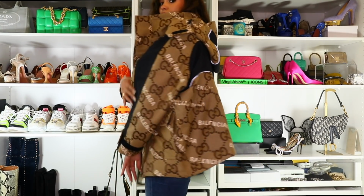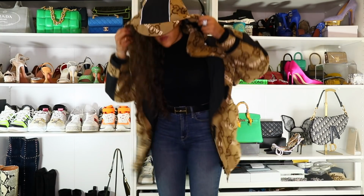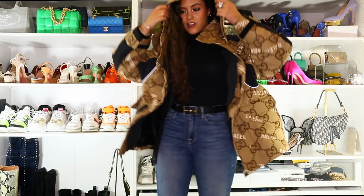Now, and just like all the detail, let's put the hood up. Let's put the hood up for the kids, just to get a visual. Am I ever going to wear it like this? Probably not. I look like an idiot. However, the option is there should I want it.